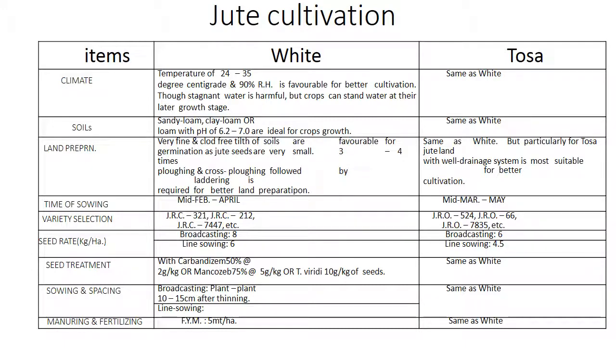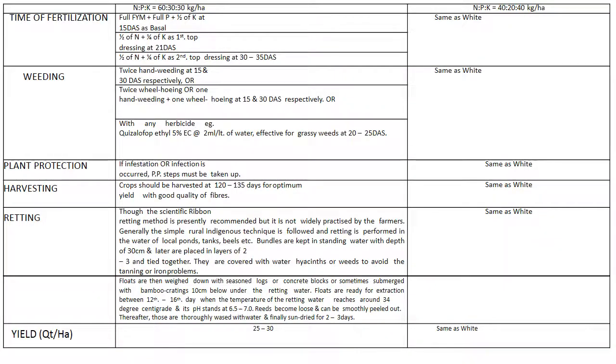Seed treatment with carbendazim 50% at the rate of 2 grams per kg or mancozeb 75% at the rate of 5 grams per kg. Sowing and spacing: broadcasting, plant to plant 10 to 15 cm after thinning. Then manuring and fertilizer: FYM 5 tons per hectare. The NPK requirement is 60:30:30 for white type, and for tossa type 40:20:40.